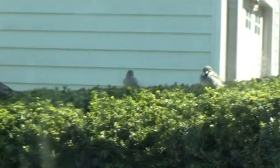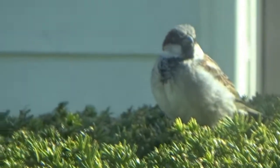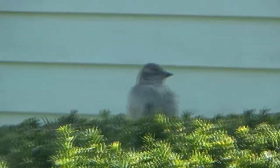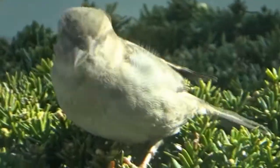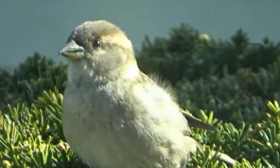Whoa, there's a family of birds just sitting on the bush over here looking at me. What? They're fuzzy.